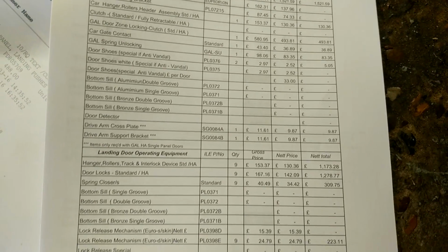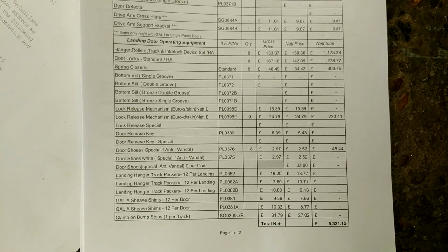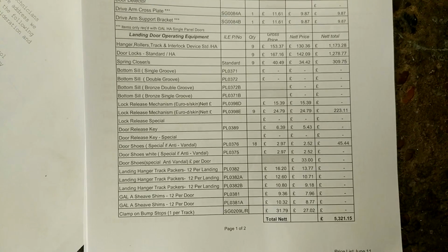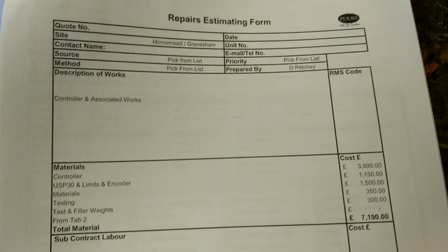Yeah, everyone please do not use Express Lift Alliance. All you get is generic crap. It's got nothing to do with the original Express. Do not use Express Lift Alliance to modernise your lifts. 3,800 for a new logic.